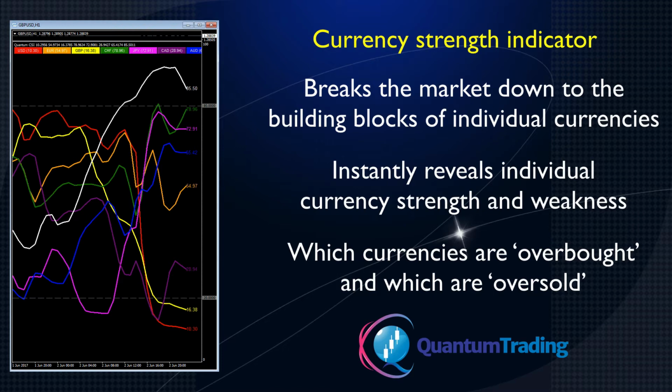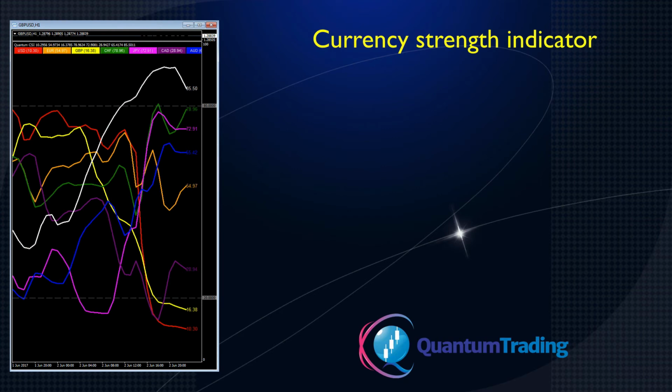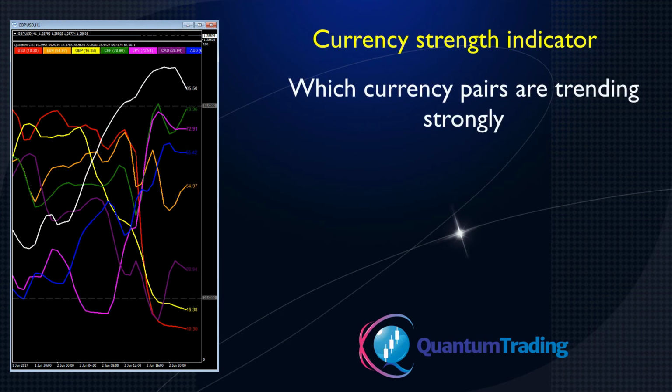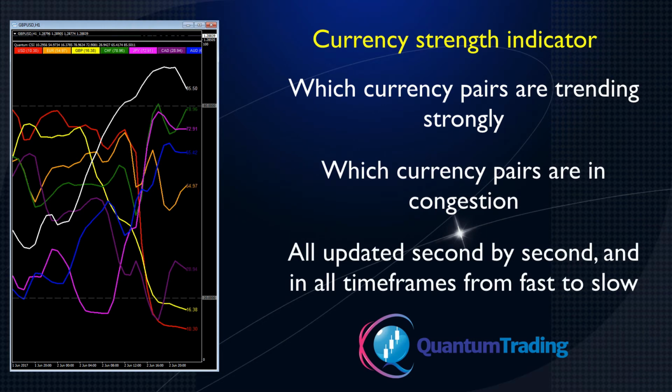The 8 currencies are displayed as individual coloured lines, making it quick and easy to spot trading opportunities. If one currency is rising strongly and another falling strongly, then a strong trend is likely to be developing in that pair. But if two currencies are rising or falling together, then that pair is likely to be in congestion and may not be one to consider at present.